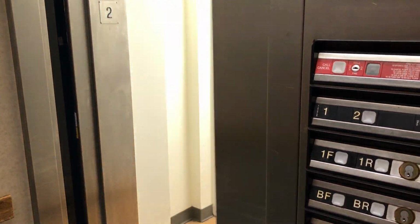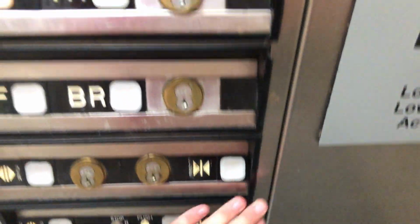Number two. Yeah, both doors don't run that well. Oh yeah, someone called on probably the rear floor. Alright, we're just gonna go to one out. It's probably open on one right now.